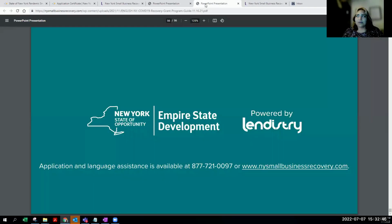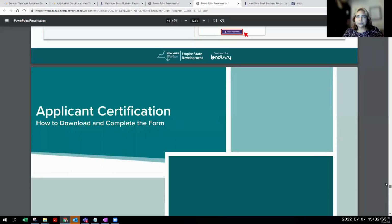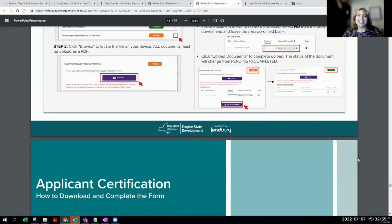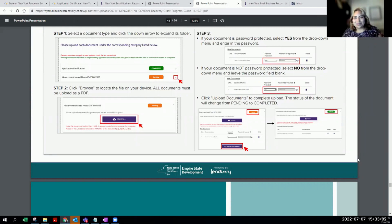Everything that you provide to us is encrypted. If your documentation is password protected, there is a space for you to include the password so that we are able to open that document. Most of the time you would see password protection on anything that has to do with financial statements, so we have a space for that. No one at Lendistry will be seeing this password, so it's safe with us.